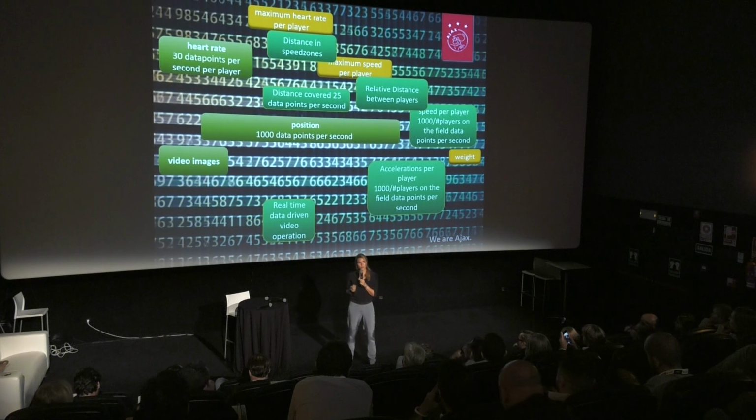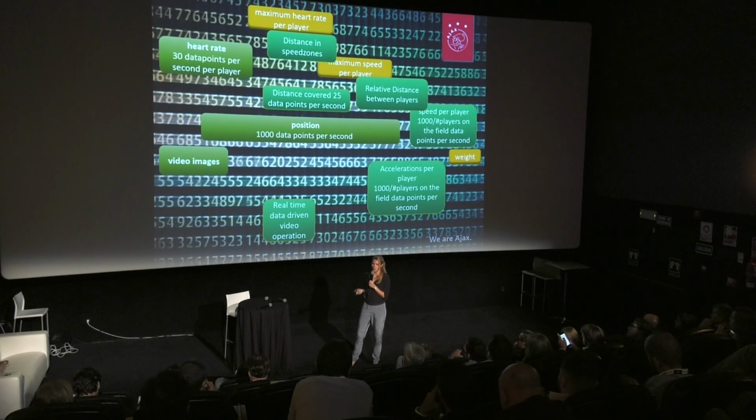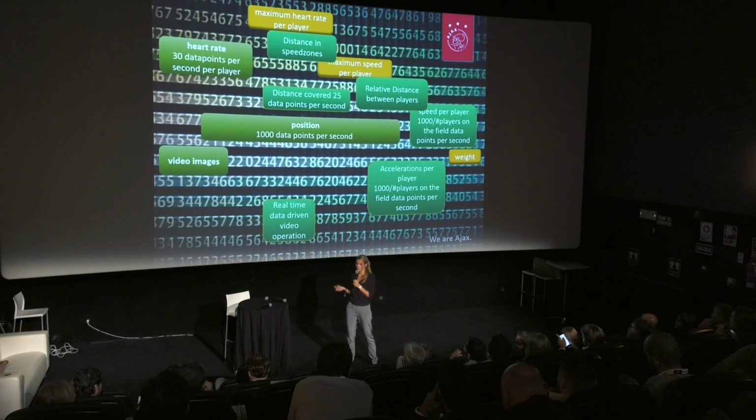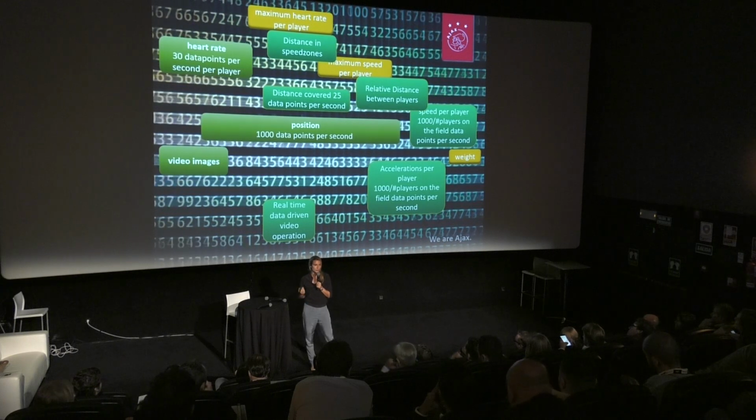Because I don't want to know what someone's heart rate was a minute ago, because in a minute he should already be recovered. So I want to know it live. Also, we steer and operate our cameras completely based on the position of the players on the field. So this is all automated.